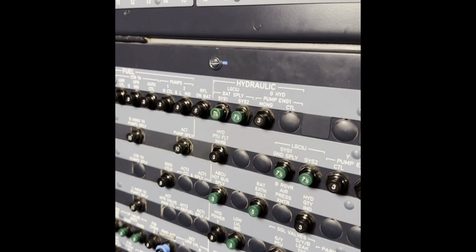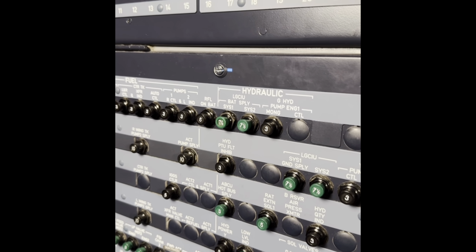Now, if you want to talk about really cool futuristic stuff, we can take a look at the 787 later on, and I'll make a video about this separately. Those have virtual circuit breakers, which work off of solid state relays. Very cool technology.